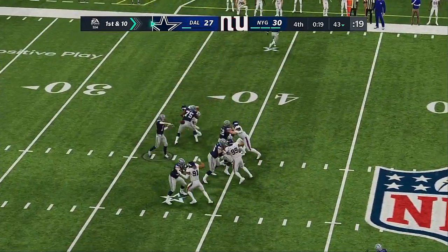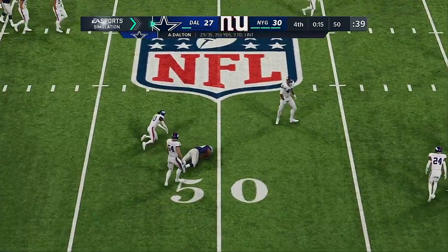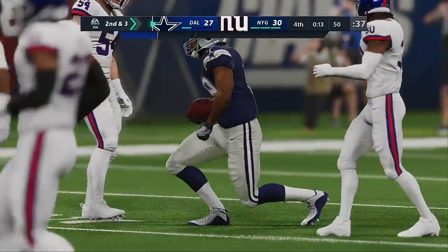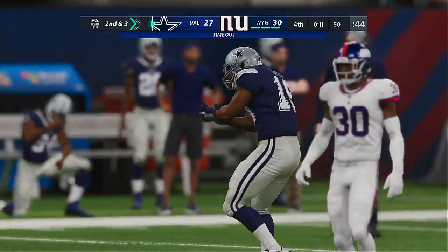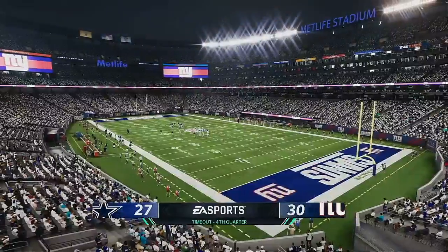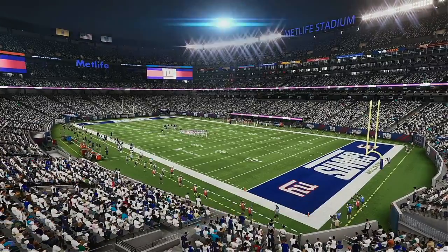They'll look to throw. Completes it right side to Cooper, and he'll get it out to midfield. Looks like, yeah, they'll spot it right at midfield at the 50. The Cowboys signal for their third and final timeout as he'll stop it with 11 seconds remaining in the ball game.